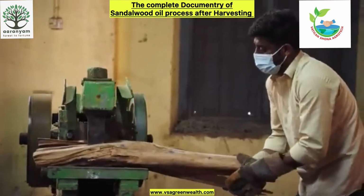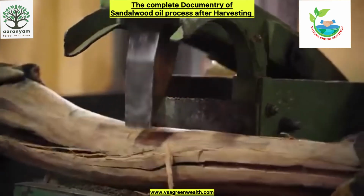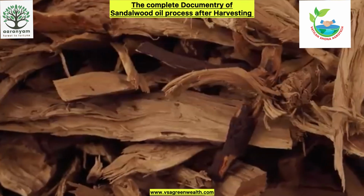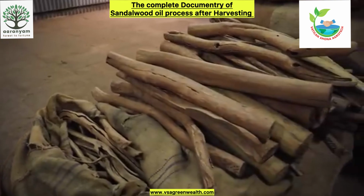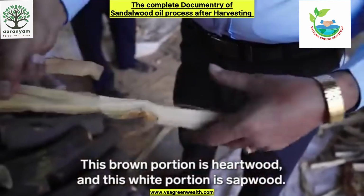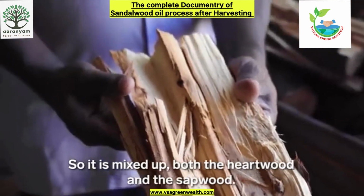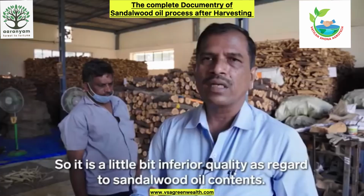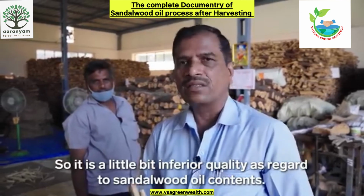Pure heartwood is the most valuable class of sandalwood. In some trees, pure heartwood is easier to extract because it forms in one circle at the center. In other trees, the heartwood mixes together with sapwood, which impacts the final value of the oil. This brown portion is heartwood and this white portion is sapwood. So it is a mix of both heartwood and sapwood. That's why it is called mixed wood. So it is a little bit inferior quality as regards sandalwood oil content.